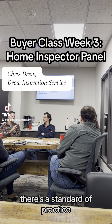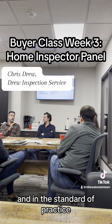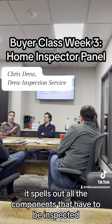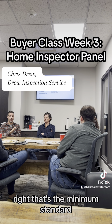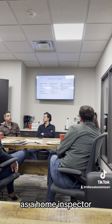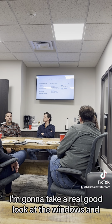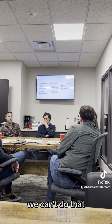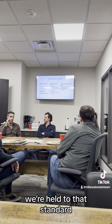Licensed home inspector. There's a standard of practice, and in the standard of practice, it spells out all the components that have to be inspected, right? That's the minimum standard. We don't get to decide as a home inspector, I'm going to take a real good look at the windows and put the siding, maybe not so much. We can't do that. We're held to that standard.